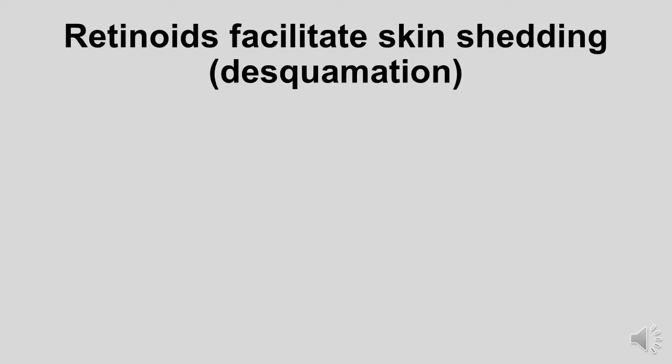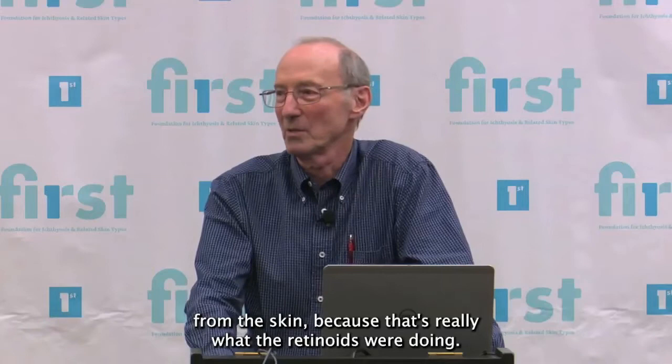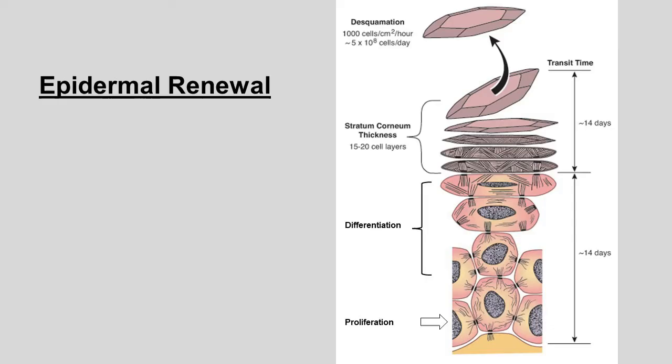And the first thing that I thought would be important for me to study as an investigator was desquamation, the shedding of scales from the skin, because that's really what the retinoids were doing. The most obvious thing they were doing was making the scale less obvious. So this is a quick little summary of what happens. And this is a diagram of the epidermis where the proliferating cells are down here in the basal layer. The cells differentiate slowly over a couple of weeks. They form a stratum corneum. And after another couple of weeks, a billion cells a day are shed or desquamated from the surface.